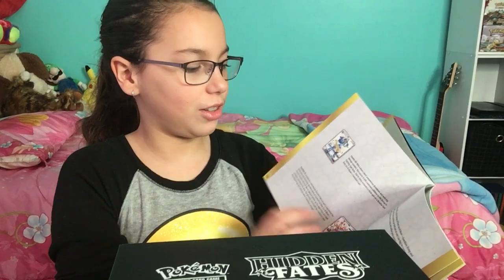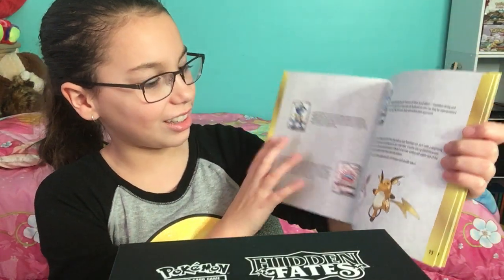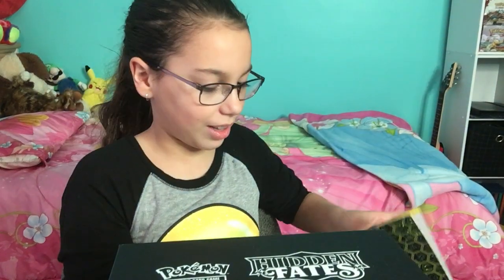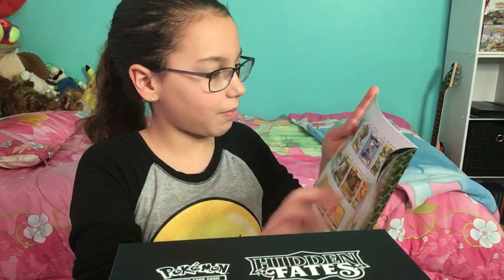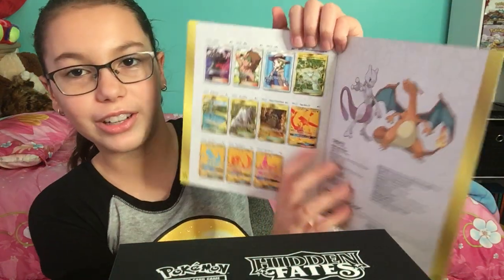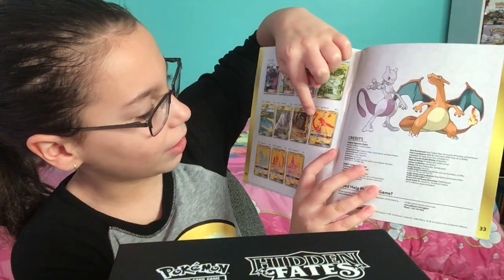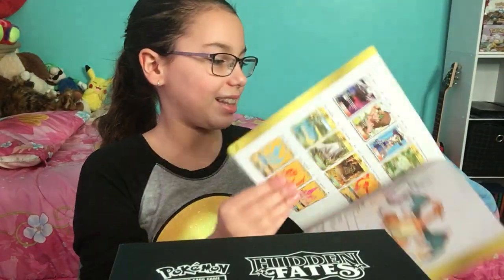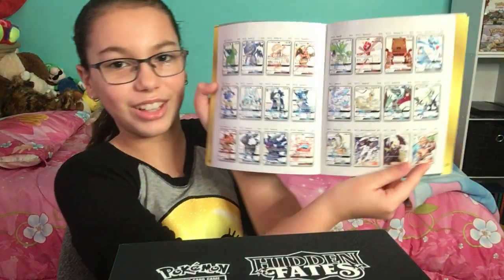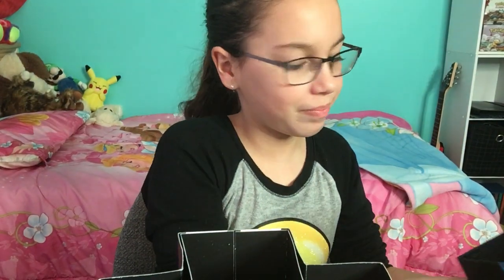They should have a Shiny Pikachu in the set. Shiny Lucario GX, Shiny Guzzlord, and Sylveon. If we turn to the last few pages, it'll show you the really good cards that you really want to get. Oh wow, they have a ton of full art trainers here. They've got a couple of gold rares, a gold Tapu Bulu GX, all the Tapus, and all of these full art shinies. But without further ado, because I really want to open this, let's get it open.